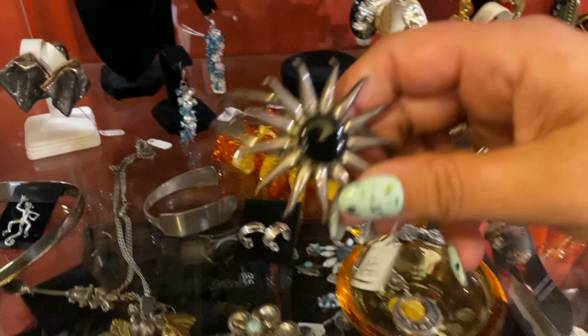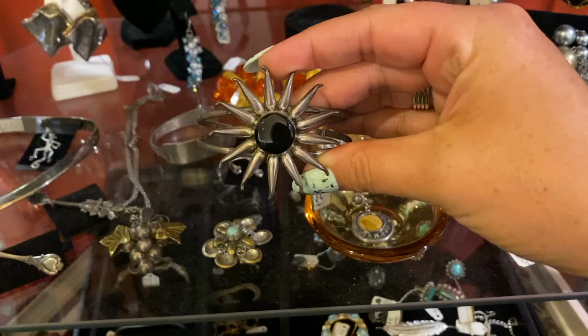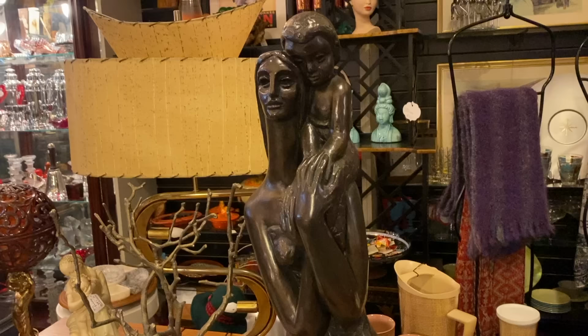If you are wanting to become a reseller, you've got to get out here in the stores, you've got to touch pieces, and you're going to start to get a feel for what's rare, what's incredible, and when you should splurge and not walk away from a piece. A beautiful piece of vintage is always a good investment if you know what the value of it is.